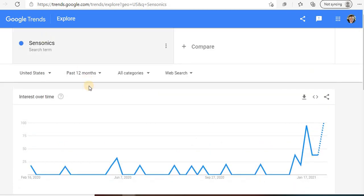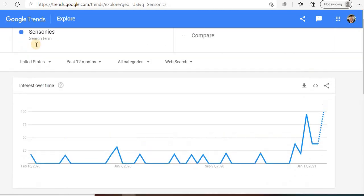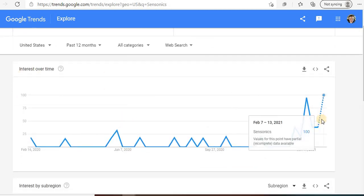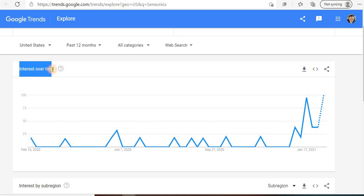This is a new statistic, a little fun term that can be very essential. Okay, Sensonics search term. We are going way up, and look at this. Okay, take it with a grain of salt. The value for this point has partial and incomplete data. Okay, but they are based on what they have, the small information they have. Google Trends does project this to be increasing in interest. And interest does not necessarily correlate with higher stock price. Of course, price action does not correlate exactly, but it probably does.